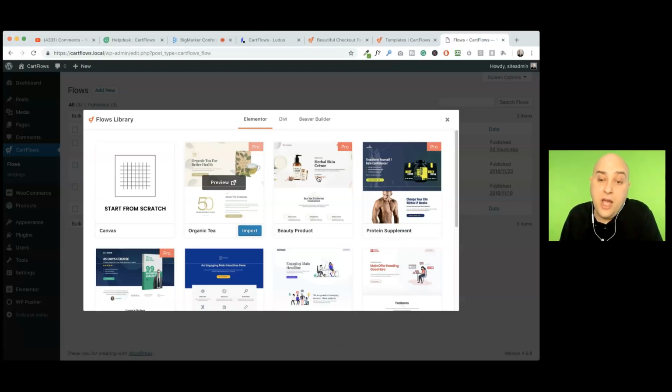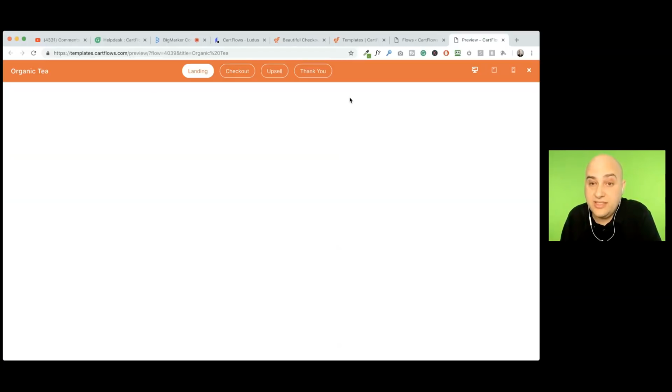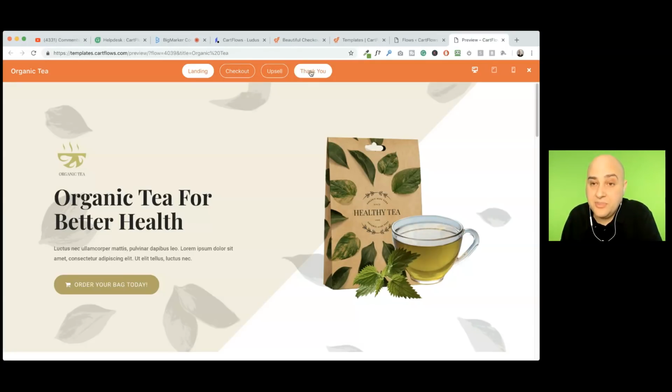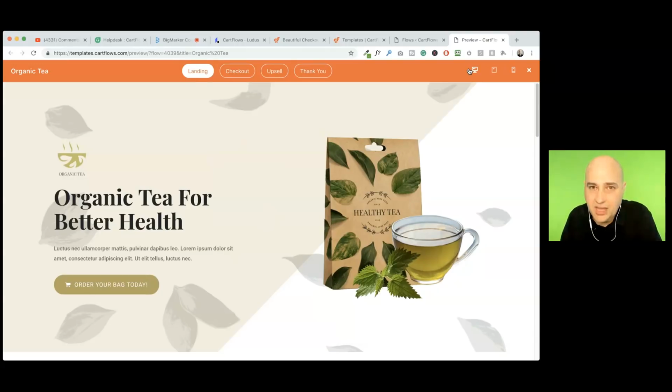We even have a preview option, so you can click preview like this, and you can actually see the whole set together. So you see how there's these tabs up here. Oh, nice! I didn't spot that before. Yeah, you can go through it and see if you like this before you import. And then I'll show you how to mix and match. You can see how it looks on a mobile device, and everything's been mobile optimized.